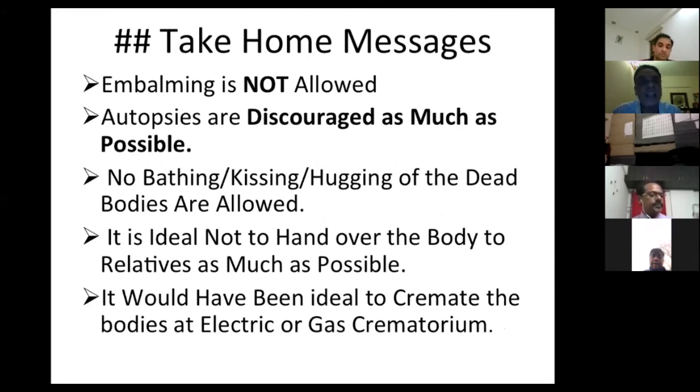Embalming is not allowed. We already highlighted that. Autopsies are discouraged as much as possible. Unless there is a compelling reason to do an autopsy, it has to be strongly discouraged. It should not be done. If at all we are doing it, again, it has to be done in all the proper negative pressure rooms, and all these things need to be there. No bathing, kissing, or hugging of the bodies is allowed. We have discussed that multiple times.